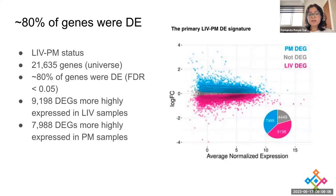So once having the cohort, they made a differential expression analysis where the trait of primary interest was the living postmortem status. This means whether a sample belonged to a living participant or a postmortem donor. The results showed that around 80% of the genes were differentially expressed, with around 9,000 significant genes more highly expressed in living samples relative to postmortem, and around 8,000 more highly expressed in postmortem tissue relative to the living samples.